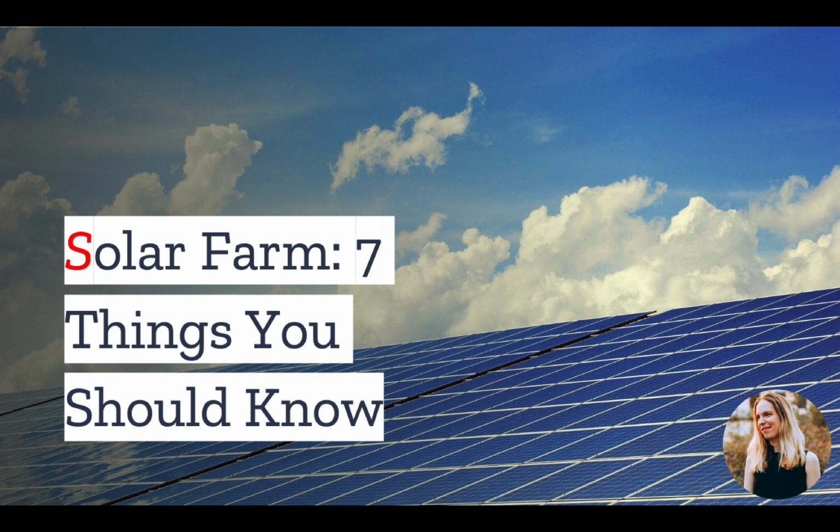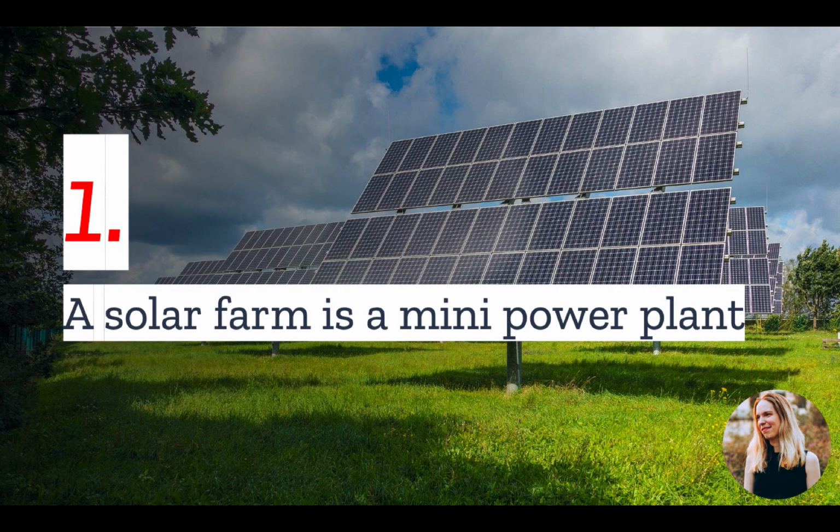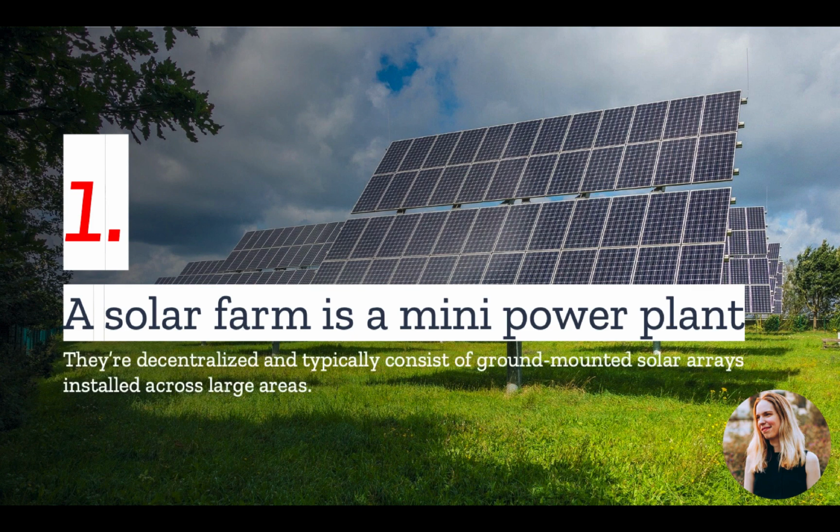But before we get into agrivoltaics, today's video is going to cover the top things you should know about solar farms, in case you are planning to either lease out your land to a solar development company or build one yourself. Number 1, a solar farm is a mini power plant. Solar farms are decentralized, meaning you can place one theoretically on almost any parcel of land, including yours, and these farms typically consist of ground-mounted solar arrays installed across large areas.